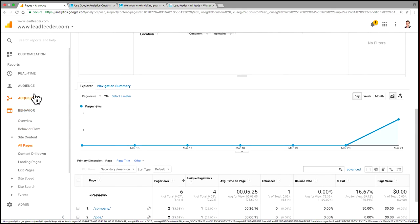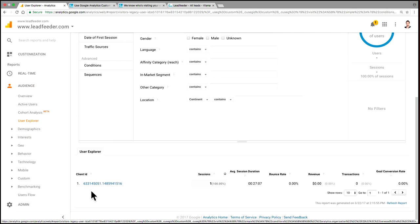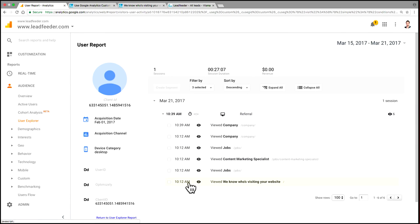There's another really good report which is pretty new in Google Analytics. It's called User Explorer. If I go there, I can see the client ID, which is the user ID of this user. And by clicking that, I can see page by page what they have done on the website. I'll just get rid of the events we are collecting so it looks a bit nicer. So we can see that 10:12, they came to the front page, went to the jobs page, and this is how the visit progressed. So this gives your sales guys a pretty good idea what the company has done there, and if this is interesting for contacting or not.